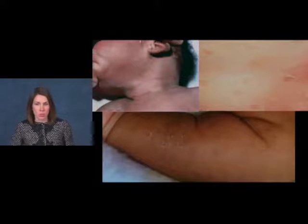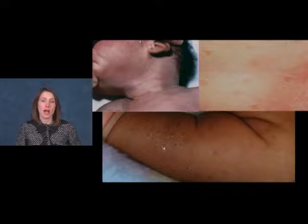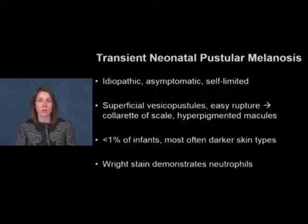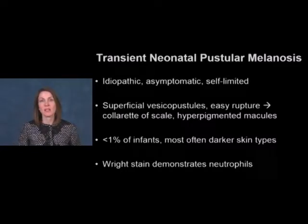Another version, which also raises some concern, is the one that we see right at birth or shortly thereafter. These children are born with pustules or hyperpigmented macules, or these little collarettes of scale that imply that there once was a pustule that's then been eroded. This is transient neonatal pustular melanosis, exactly what it sounds like. Self-limited in the very, very early period, pustules, and then they heal with hyperpigmented macules. It's more atypical, I think, than the erythema toxicum, more often seen in darker skin types. If you were to stain this, you would see neutrophils, but usually they are fairly rapidly self-limited.